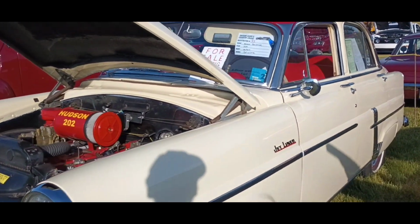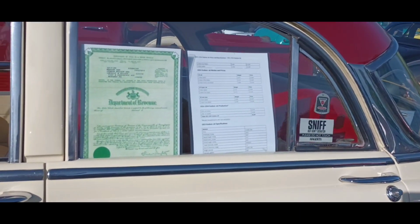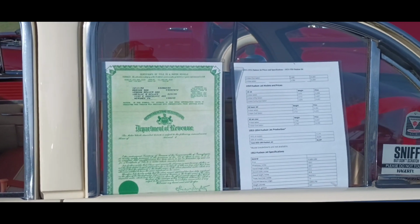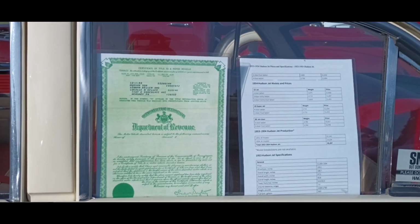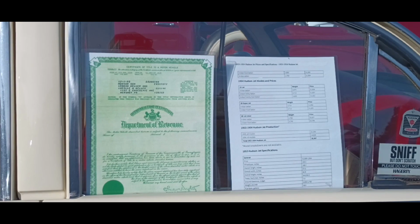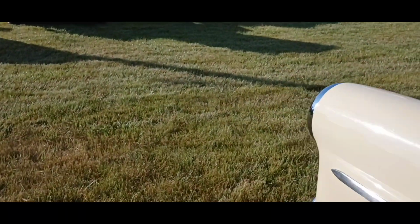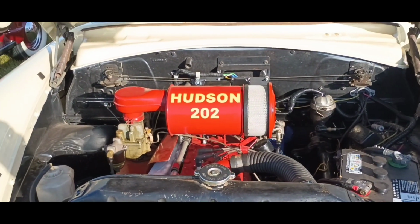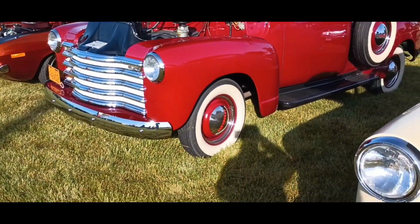And look, it even has its original paperwork? Oh, its original title. Someone from Hershey and some of the specs. Wow. So it was $2,000 for the top of the line. Wow. There's another 3100.